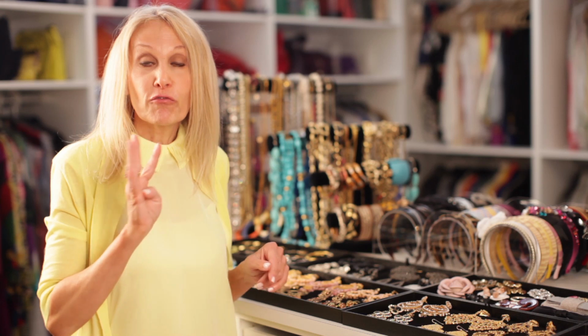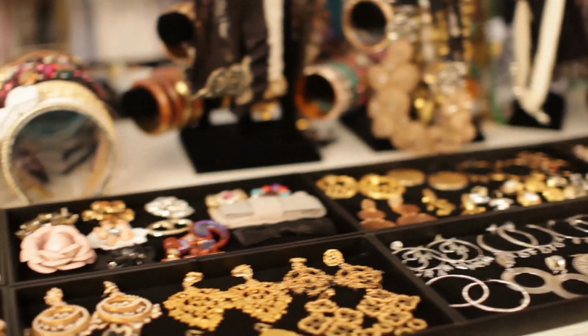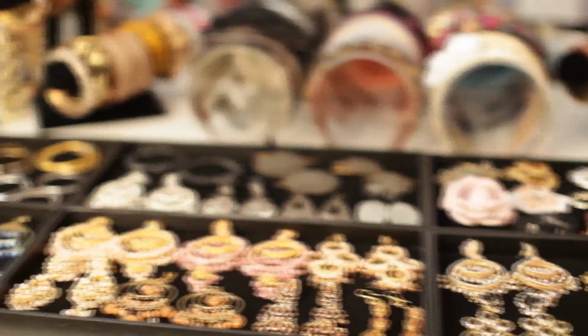The island was custom made for the room. It has 24 drawers in it, 3 columns of 4 drawers each. Now, notice the top of the island. That's my favorite part. If you love the jewelry, that's one thing, but what about what they're displayed in?